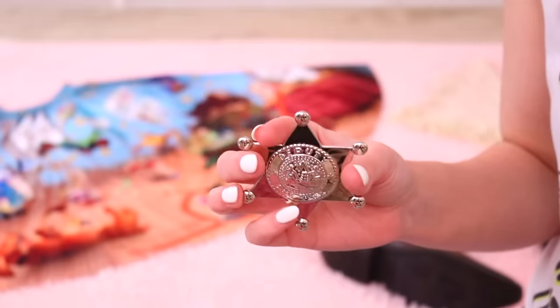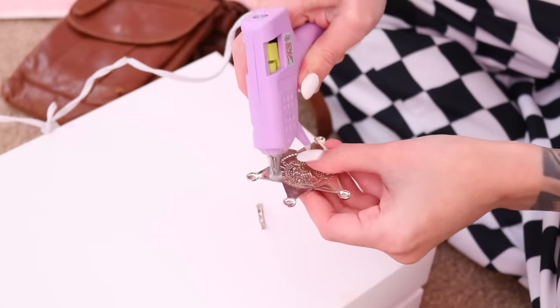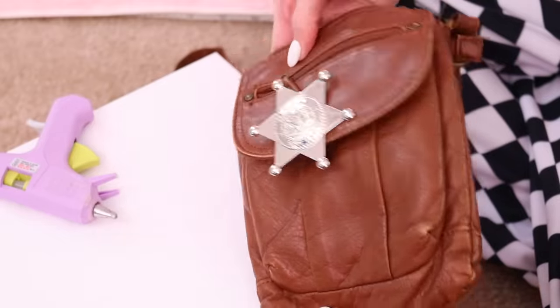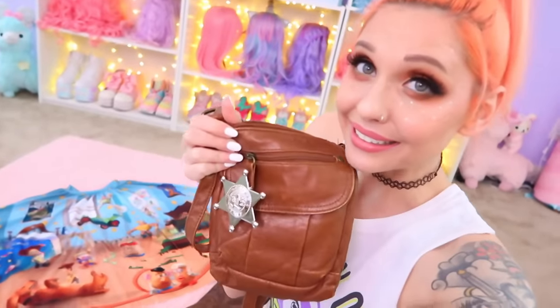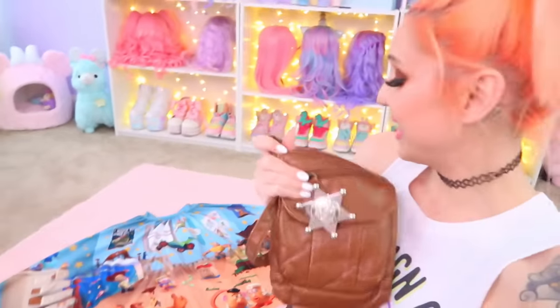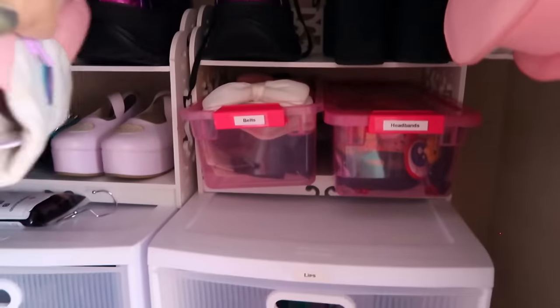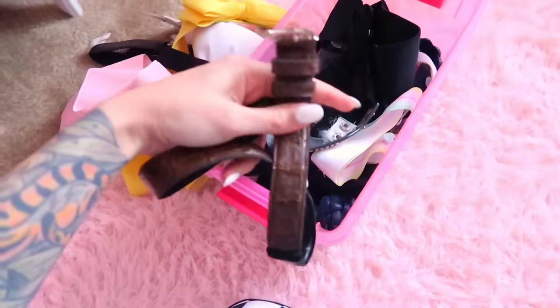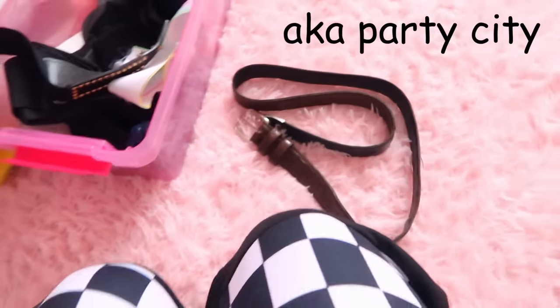Deputy Sheriff here. Oh my god, it looks so good! It looks so cute on there. The little badge. Oh, and a belt. I feel like all cow people have a giant belt with a big buckle like this. Do I even have a brown belt? I wear such little brown, I don't even know. Okay, let's take a look-see. Yeah, this could work. To the cowboy store.